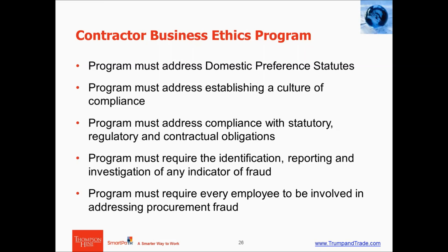And the last point is that this isn't something that we leave to C-level executives or compliance officers or contracts managers or contracting officer representatives. This is a responsibility of everybody that's involved in contract performance to make sure that our performance is not only compliant with the contract, but it's compliant with the statutes that are required under the contract. And so we would encourage everybody to think about their ethics program and take a look at the ethics program for the inclusion of these domestic preference considerations.